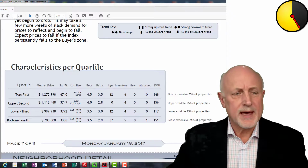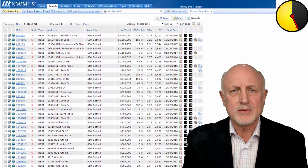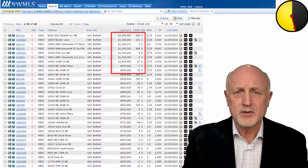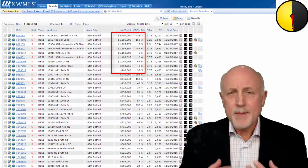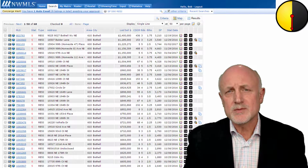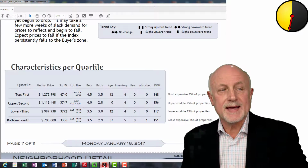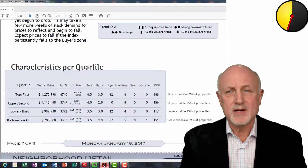Now, why would we want to do that? If we switch over here and we look at the homes that have been sold in the 98011 zip code, you'll see we've got a $2.4 million property, a 1.2, almost 1.3, 1.2, 1.1, 1.1, and varying days on market. Well, that may not be representative of my home, and the market influences on those homes are going to be far different than the market influences on my home. So when we come back to our quartiles, if I identify with that lower third, or maybe even the bottom fourth, the market influences are going to be far different for me.